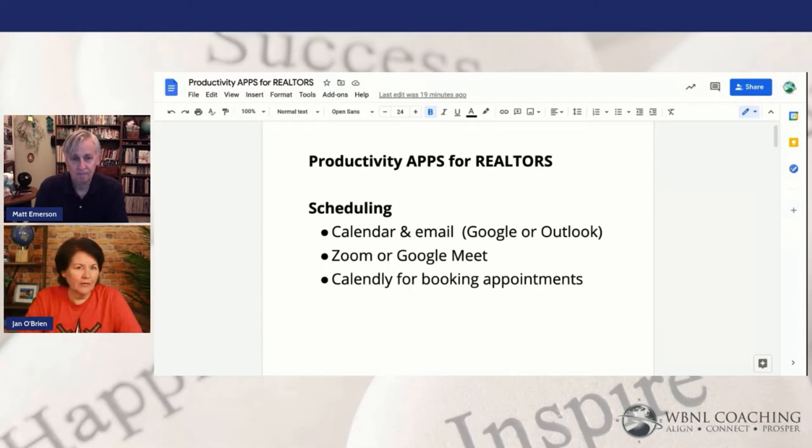The other thing around scheduling, and I have it on mine, is Zoom, but I can also do Google Meet because we're big Google users. You got to be able to get on a Zoom via your tablet or your phone if you had to. So get the Zoom app if you don't already have it on your phone. Bet it is.